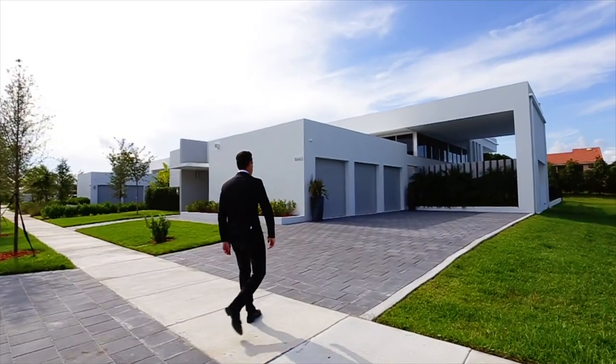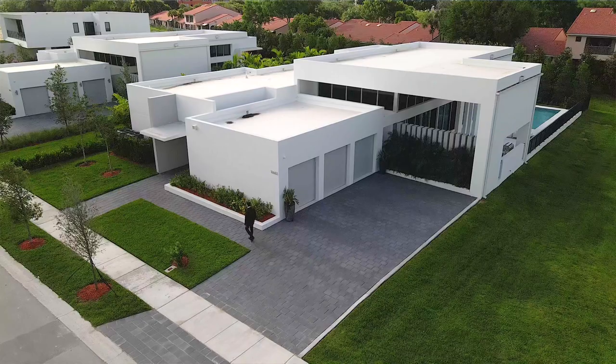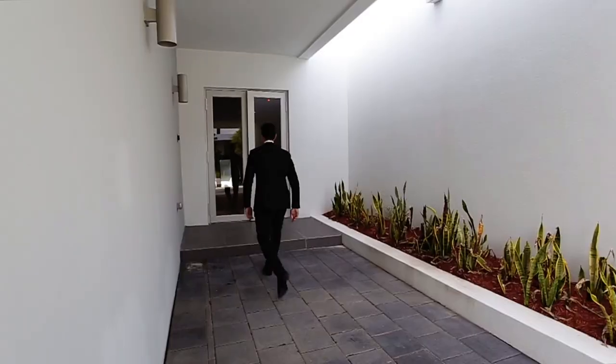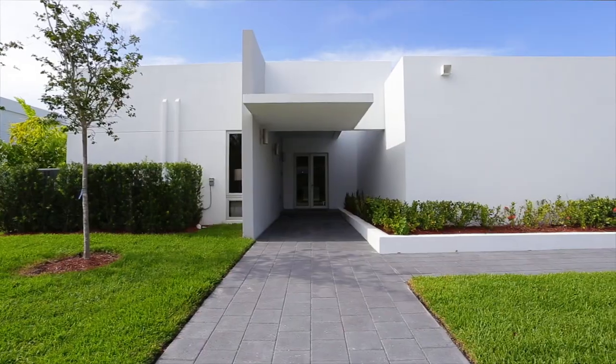For today's property tour, I'm going to give you an all-access open house tour of this single-story modern home. You'll see it's architecturally different with a minimalist feel. And if you're ready for open concept living in South Florida, let's jump right into the tour.